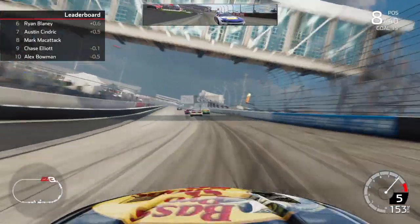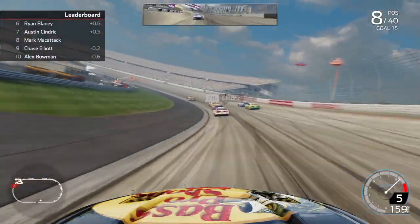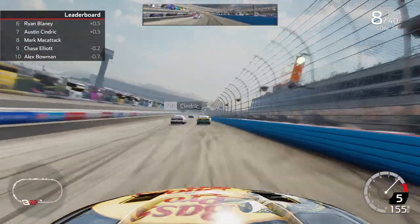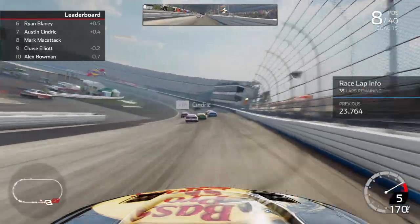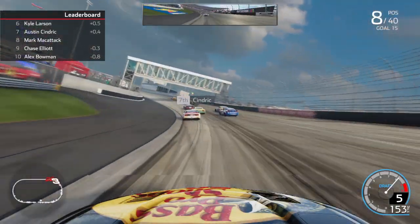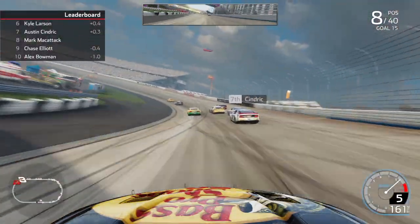All right, let's clear Elliott here. Get back up to 8th. Just trying to stay with this front pack. And maybe on the long run, the tire wear will kick in and we'll be able to start picking these guys off a little bit. But I don't know if we have the car to quite do that today, but that's a wait and see kind of deal. All right, we're definitely staying with these guys now, so that's good news.